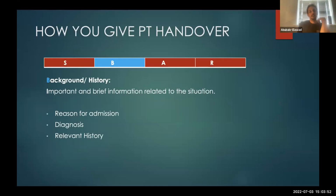And then the B is for the background and the history. So it is the important and brief relevant information to the situation. For example, what the reason for admission was, what the diagnosis of this patient is, what the current management of this patient is. Again, don't assume that the consultant knows about the patient.